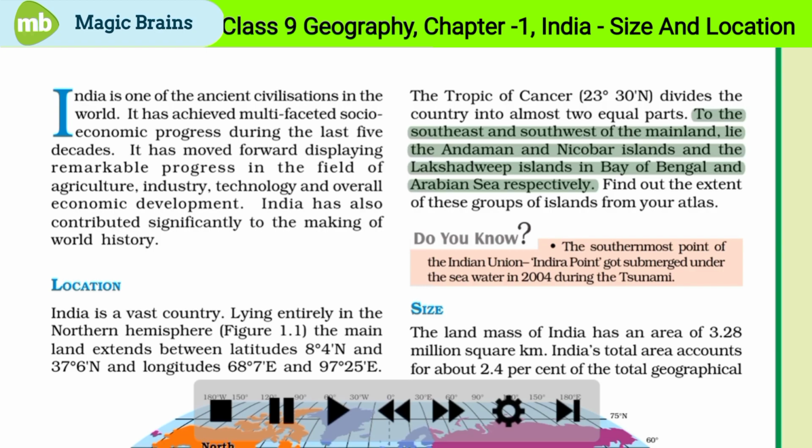To the southeast and southwest of the mainland lie the Andaman and Nicobar Islands and the Lakshadweep Islands in the Bay of Bengal and Arabian Sea respectively. Find out the extent of these groups of islands from your atlas. Do you know the southernmost point of the Indian Union, Indira Point, got submerged under the seawater in 2004 during the tsunami?